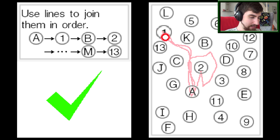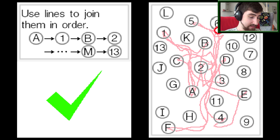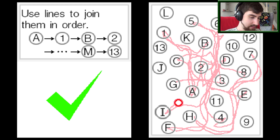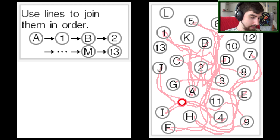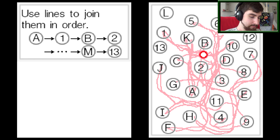Okay, A, 1, B, 2, C, 3, D, 4. I completely messed up on this. E, where's 5? Up there. Ooh. F, oh, it's all the way down there. F, 6, G, 7, H, 8, G, H, I, nine, where's 9 there? And J, K. What? Oh, wait, 10K. 10K.